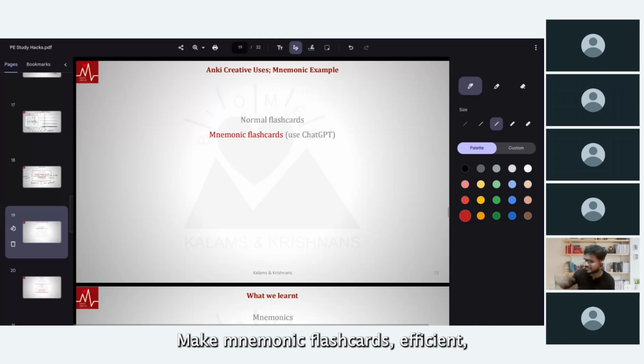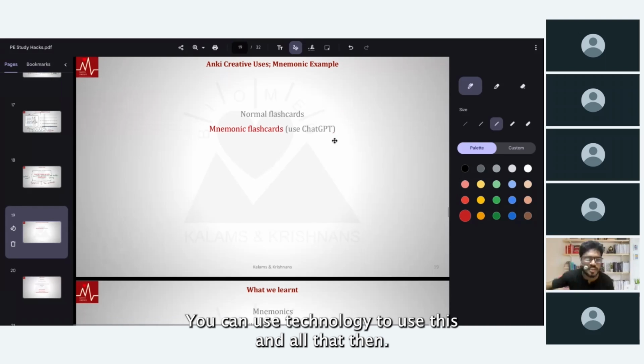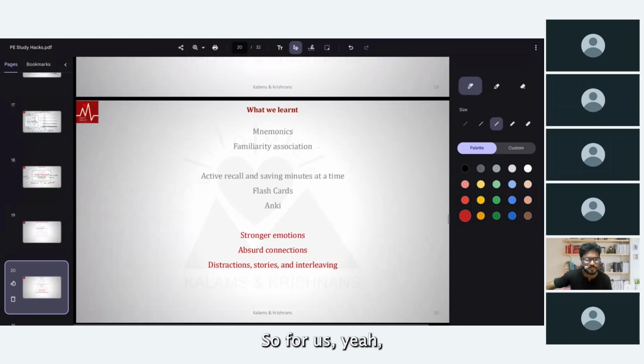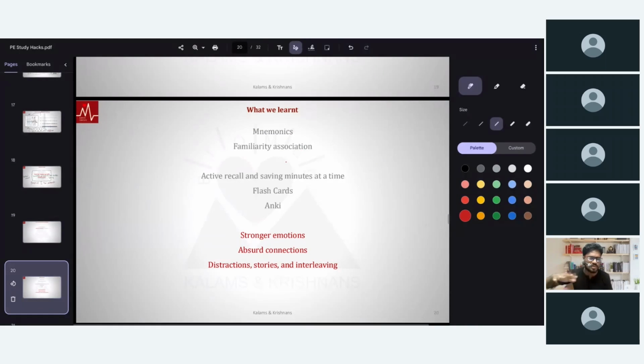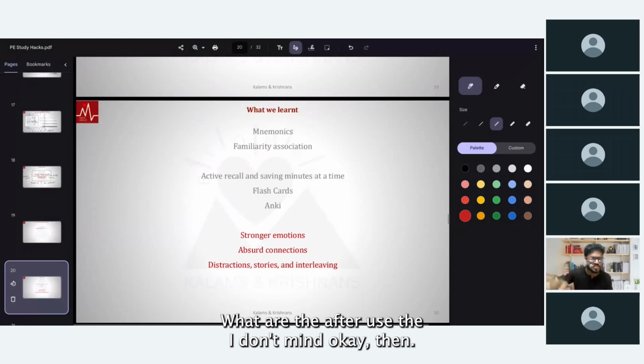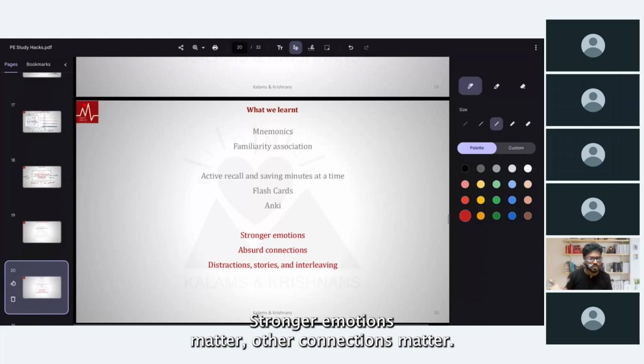Make mnemonic flashcards, efficient, significant flashcards. Be smart about making flashcards. You can use technology for this. The plan so far is mnemonics, familiarity with association, active recall, and saving time at a minimum. This boils down to using flashcards. What software is used, I don't mind. And then stronger emotions matter, absurd connections matter, distraction, stories, and interleaving.